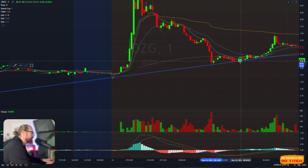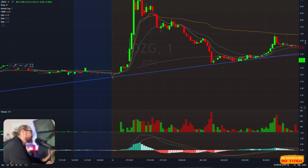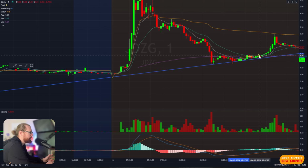And I was thinking, all right, maybe what I'm thinking on this is a curl back up to VWAP. And son of a gun, it did it. But it did it slowly. And I ended up stopping out of it for, I think it was a $200 loss. So it was a small loss, but through here I was just like, okay, maybe this isn't happening.